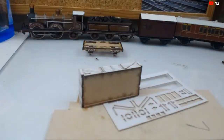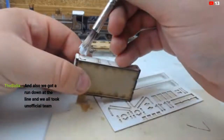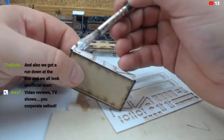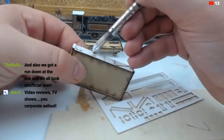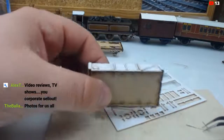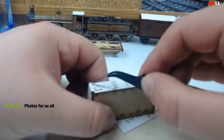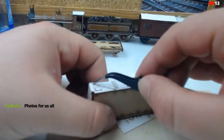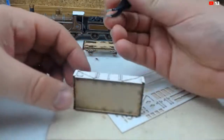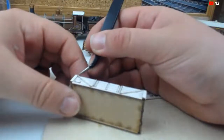Definitely, dude. I tried to get a few fellas at work to make up a team. They're awesome modellers, but sadly not interested in railway modelling, so they told me to jog on. Boo. But it does make sense that as not being railway modellers that they wouldn't want to. But not everyone on there has been a railway modeller. People took unofficial team photos for us all. That's quite cool.